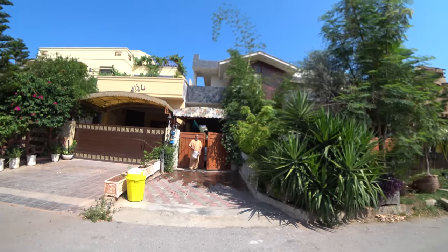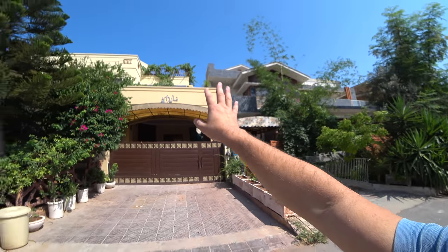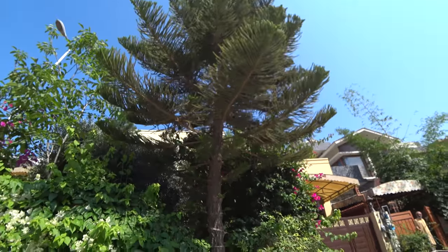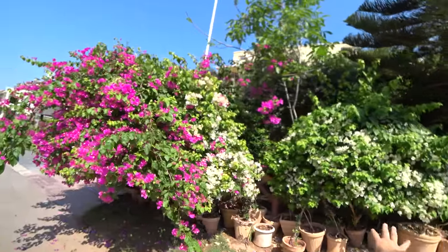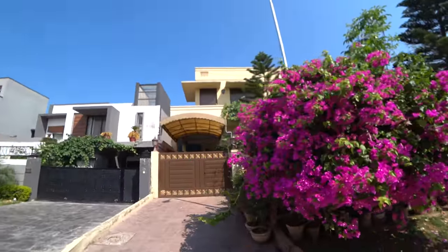Assalamu alaikum. Nice house here as well. And see these cool trees here? I like those. They almost look like pine trees, but they're like tropical kinds of pines, right? See, nice flowers here. Yeah, these are nice houses here.